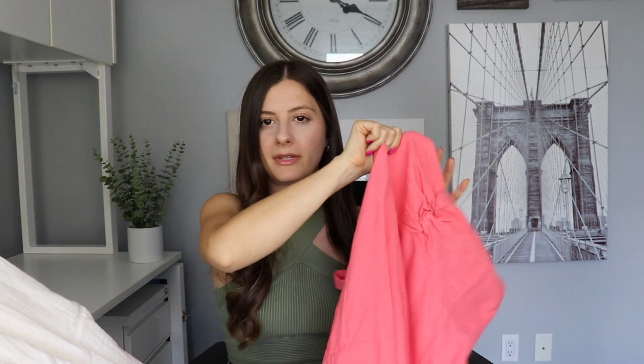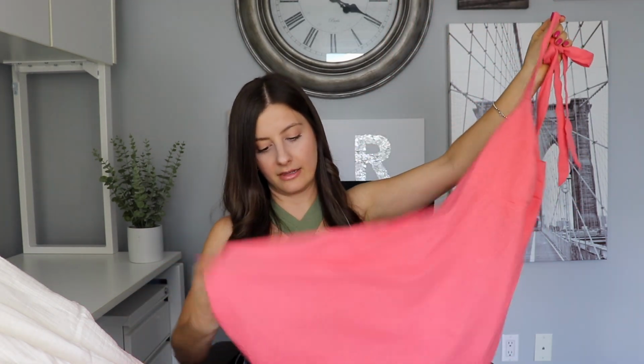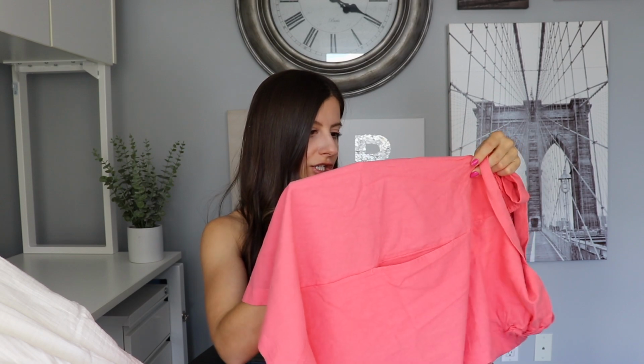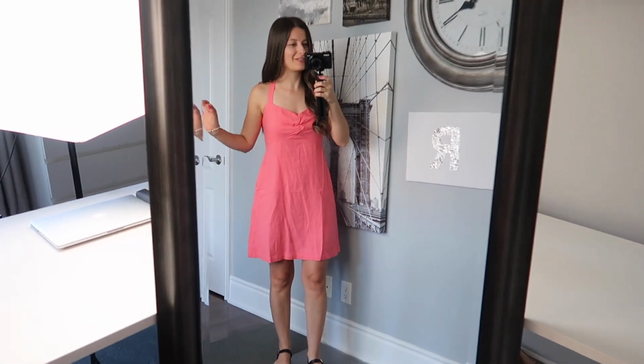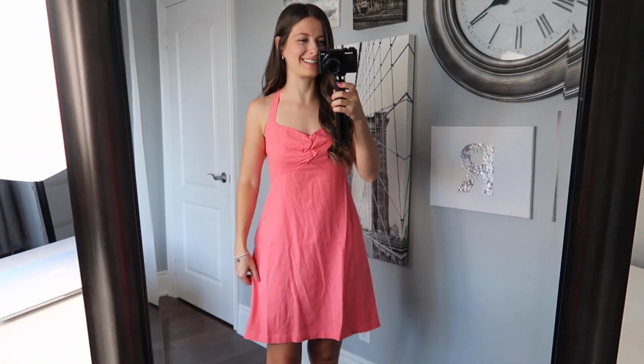This dress is probably more of a bathing suit cover up in my opinion, just because it's not double lined in the material. It does have a thicker weight to it. It's probably comparable to the black dress, but you may run into issues with it being sheer in direct sunlight. I love this one. For this color alone, I'm keeping it. It's definitely not as bright as that neon pink.